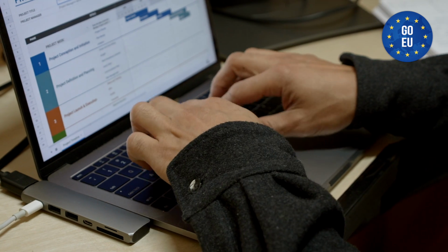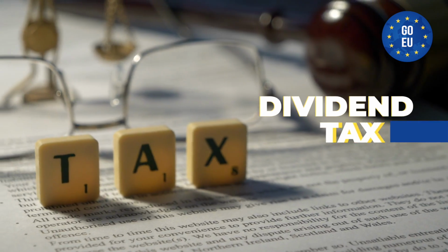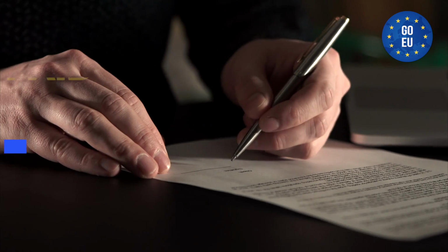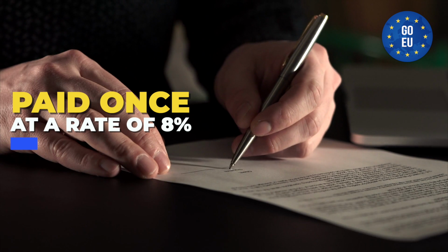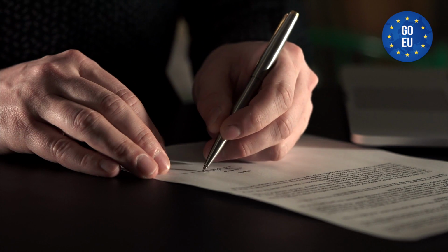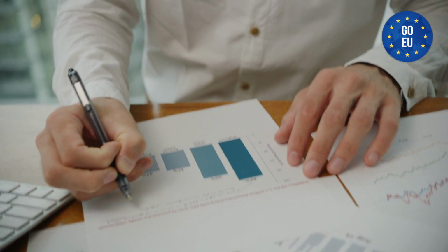Recently, the tax on profit distributions has also been adjusted to be more tax-friendly. The dividend tax, which is the tax required to transfer profits to a private account, only needs to be paid once and at a rate of 8%. In other words, if a shareholder wants to withdraw or pay out profits from their company, they only need to pay an 8% tax rate.